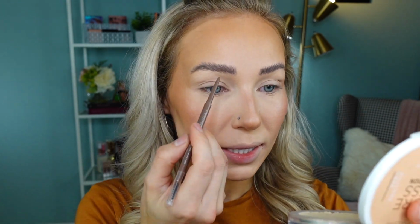I'm going to go in with this slim pencil and fill in this area, make it a little bit more defined. As I finished the eyebrows, the pencil is quite nice. I also do like this shade, and it was really easy to fill in. I felt like it wasn't too waxy and it wasn't skipping. So yeah, it's a really nice contender.